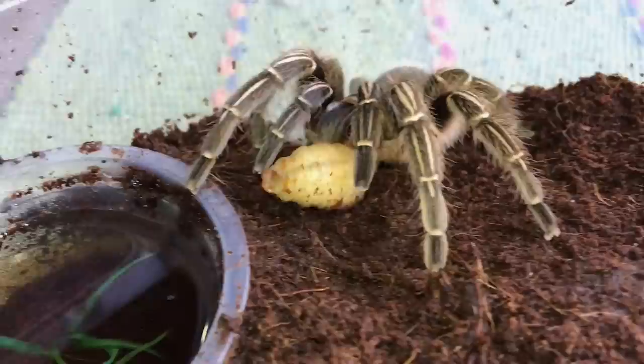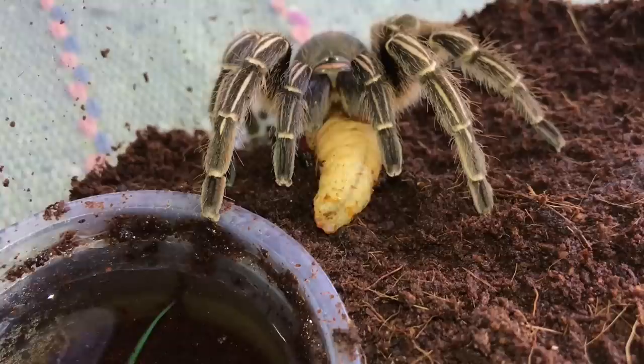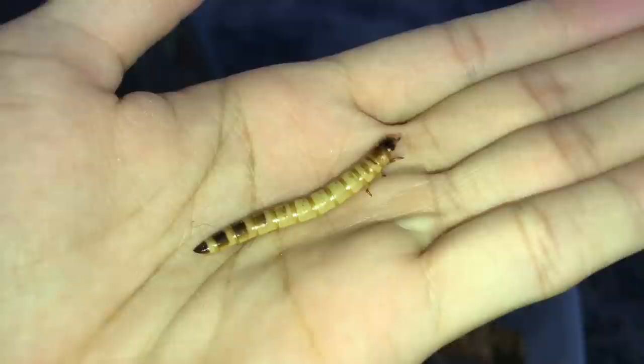I'm pretty sure these tarantulas are super tempted when they feel this grub because it's so fat and it's definitely candy compared to superworms, because superworms are not the most appealing bug out there. They're quite lame looking, I don't know. But these grubs, man, look at them. By the way, I bought one container for about $2.50.